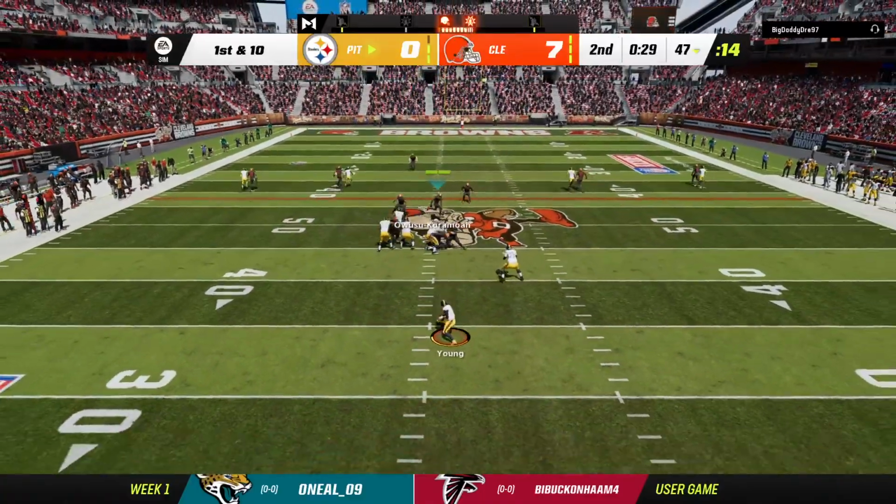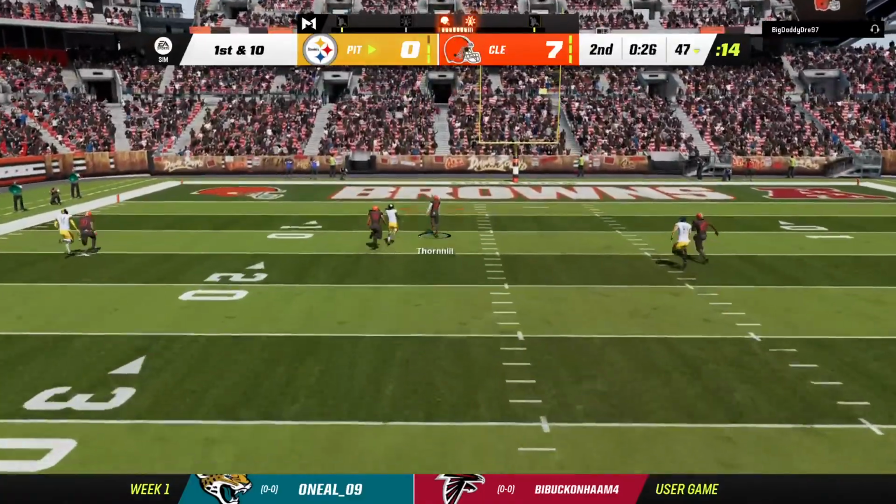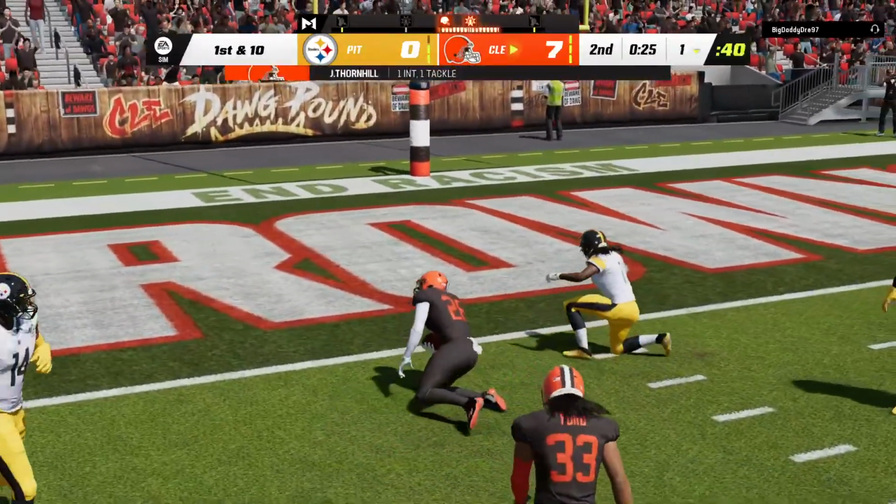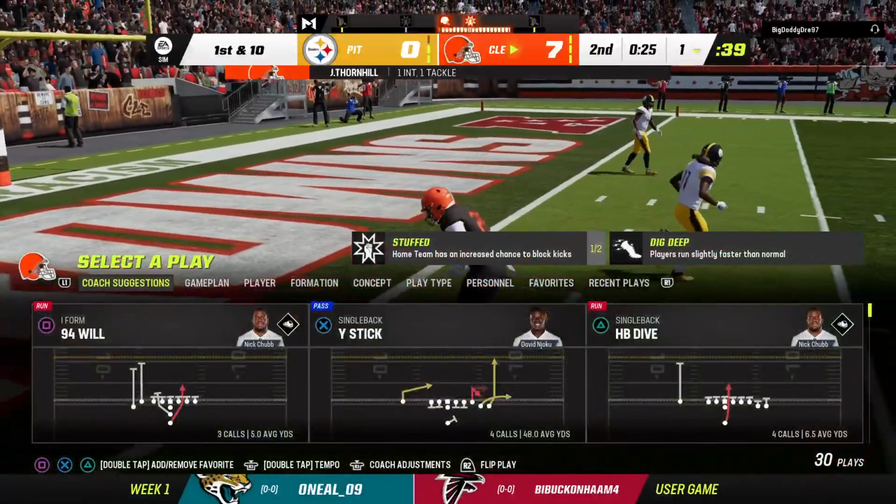Now on first down, he'll drop to throw it. He's going to wind up and air it out. And his pass is intercepted for the 4th time today. Picked up by Juan Thornhill.